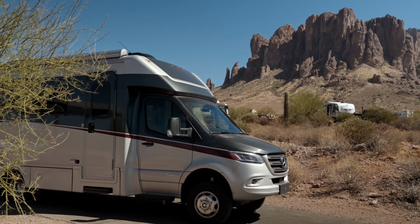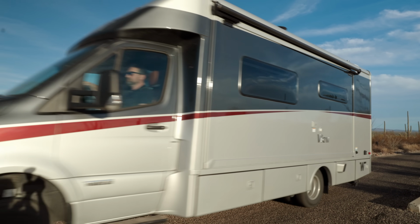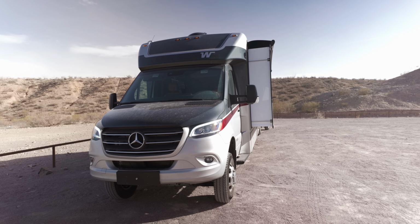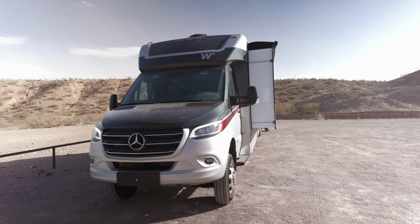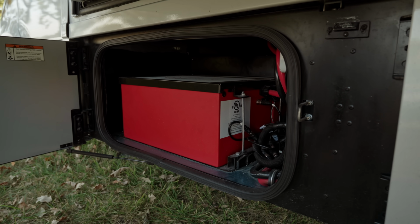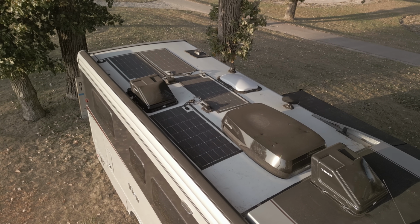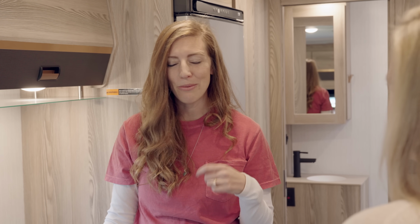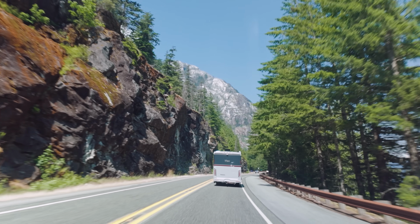You can do a generator replacement package on all of our new View and Navions. This is definitely designed for people that do not want to be reliant on hooking up at a campground. You can go all the way up to 960 amp hours of lithium, and we're going to double the solar as well. So it is a big upgrade. You still have the second alternator designed in, so the ability to recharge while you're driving down the road is just going to feel like a dream.